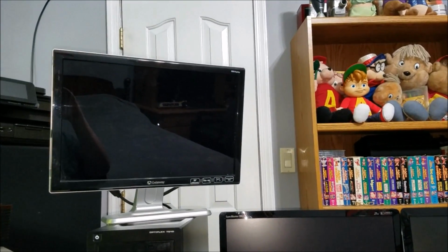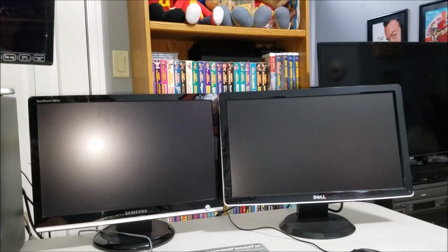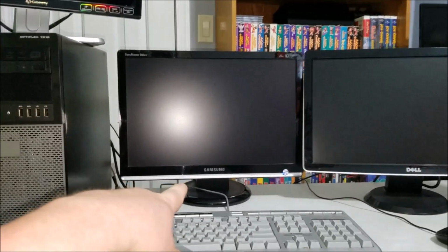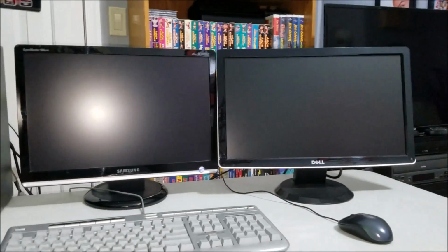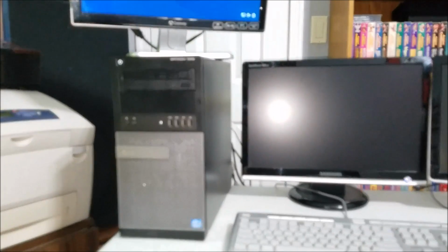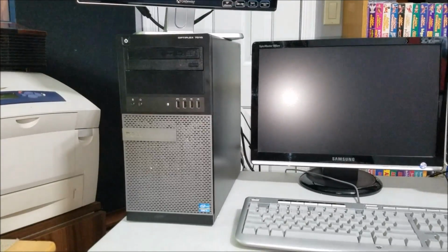You probably noticed already, I actually have 3 monitors hooked up to it. I have a 20-inch Gateway, 20-inch Samsung, and a 20-inch Dell monitor hooked up to it right now. You're probably asking yourself, Matt, how did you accomplish this? Well, let me go back and show you what I actually did.